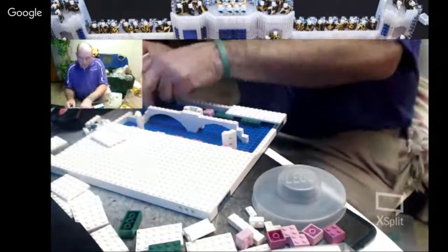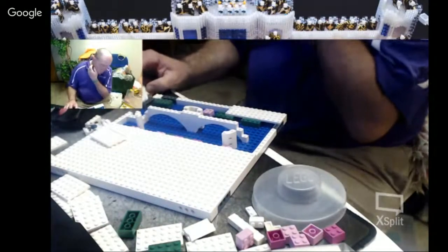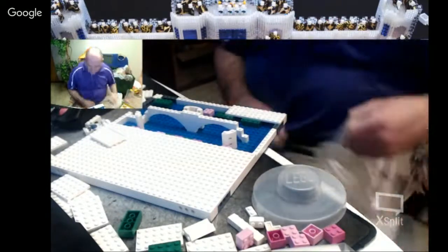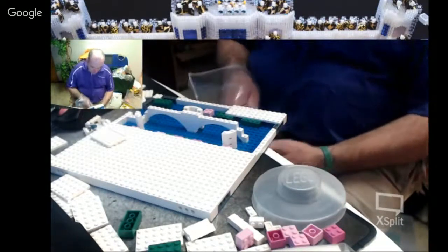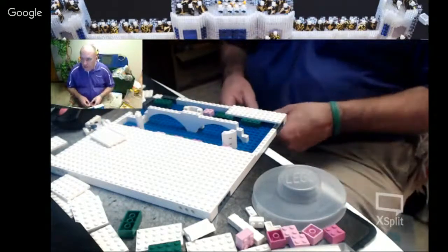Oh, I got the Mills Technic bricks, which actually, you know what? It might be something where I have to use a smaller brick and hope that I can connect.